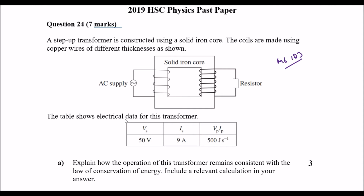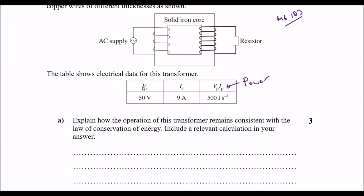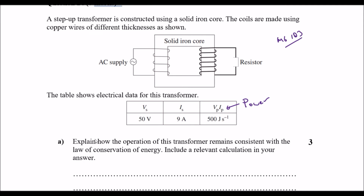The table shows electrical data for this transformer. We have the voltage of the secondary coil, the current of the secondary coil, and we have the total power of the primary coil. Let's go to the first part of the question. The question says, explain. So I'm going to circle that.